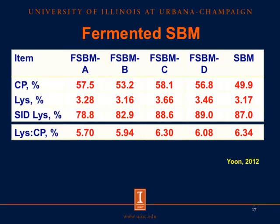If we looked at the lysine to crude protein ratio in these sources, we saw that fermented soybean meal A and B had lysine to crude protein ratios of 5.70 and 5.94, whereas fermented soybean meal C and D had lysine to crude protein ratios of 6.30 and 6.08% respectively, and the conventional soybean meal had a lysine to crude protein ratio of 6.34. So as we saw before, if the lysine to crude protein ratio is less than 6.0, then we usually see a reduction in the digestibility of lysine, and that's exactly what we can see here, where fermented soybean meal A and B have low lysine to crude protein ratios and also low digestibility of lysine.